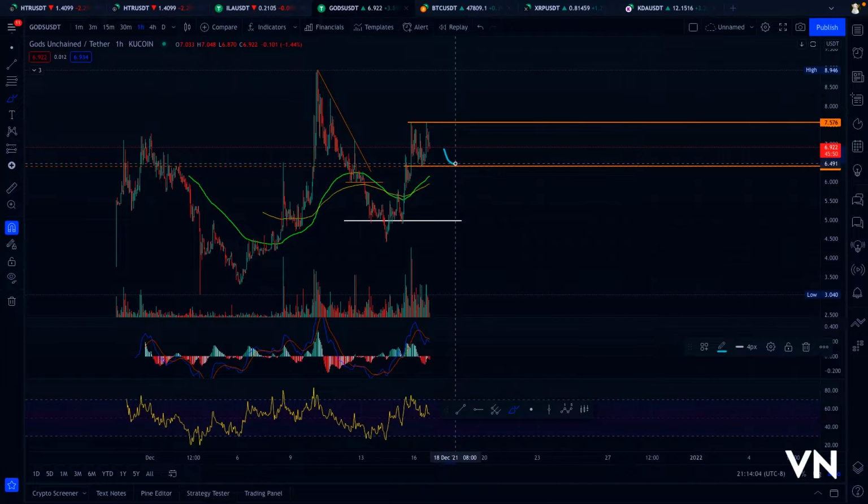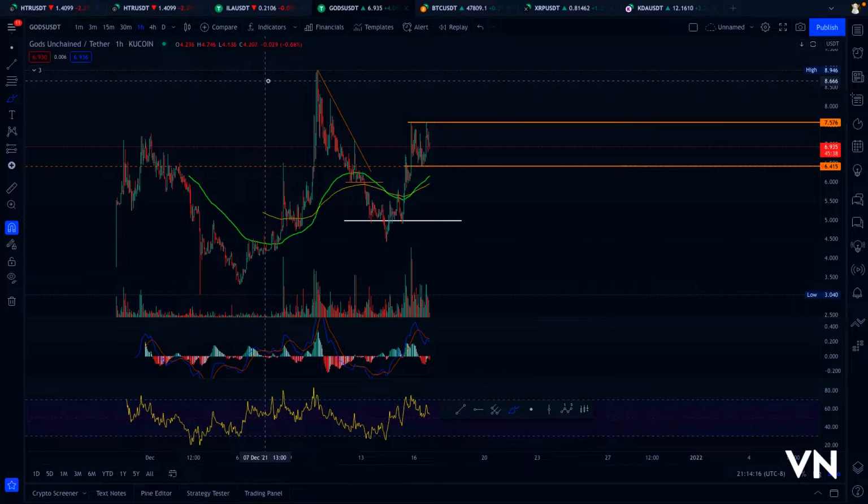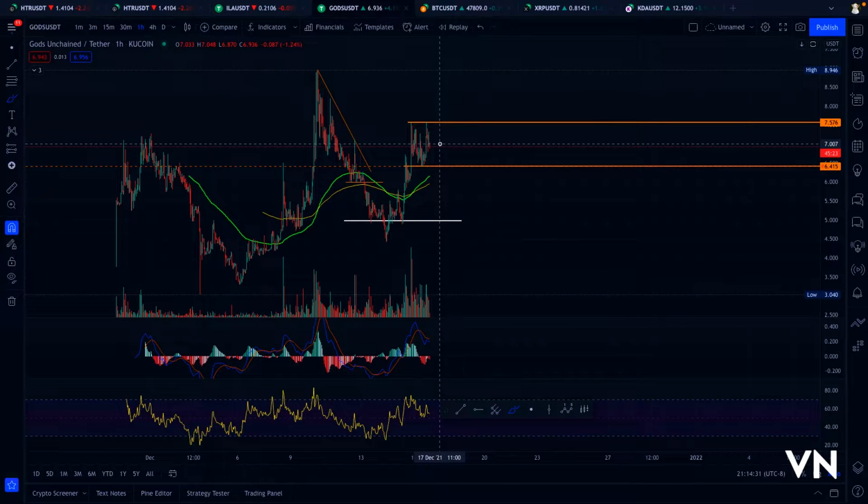Probably what this will do is retest the support like it did before. If not, it will bottom here and continue up that uptrend. This is the all-time high, which is $8.94. So for this one, I might get into it. I'm waiting for Gods and also HTR. With Gods, I took profit since I had that position, and I sold it when it was at 7.13 to 7.14. But I get greedy, so a little bit higher than that, 7.35, 7.40.